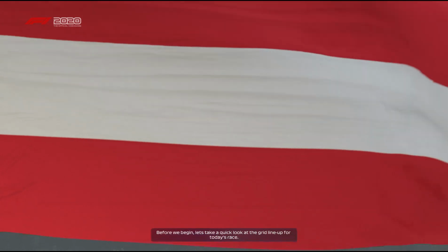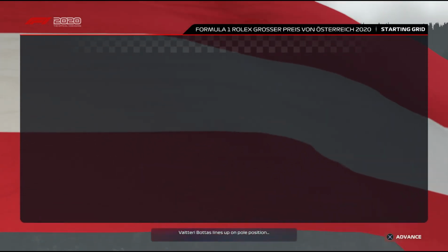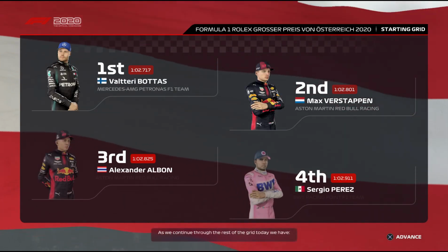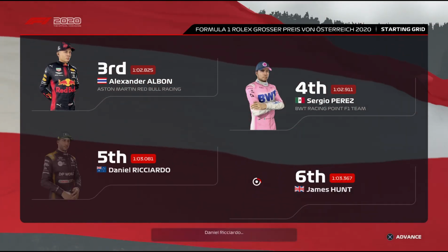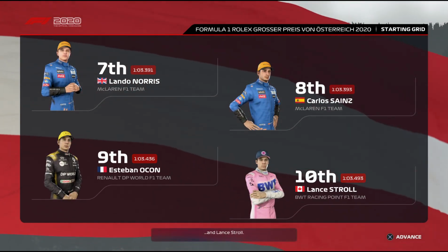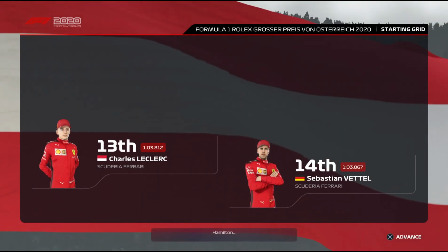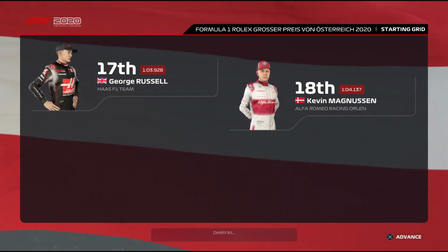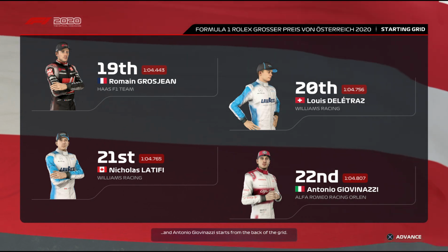Before we begin, let's take a quick look at the grid lineup for today's race. Valtteri Bottas lines up on pole position, edging out Max Verstappen, who'll start from P2. As we continue through the rest of the grid today, we have Albon, Perez, Daniel Ricciardo, Hunt, Norris, Sainz, Ocon and Lance Stroll, Kvyat, Calderon, Charles Leclerc and Vettel, Hamilton, Gasly, George Russell and Kevin Magnussen, Grosjean, Delatraz, Latifi and Antonio Giovinazzi starts from the back of the grid.